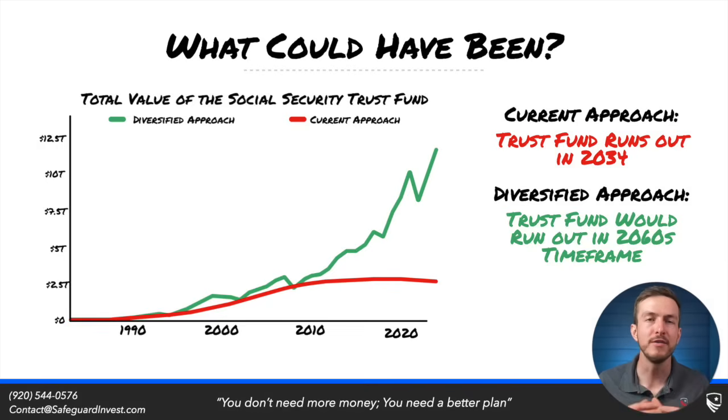I used a simple 70-30 portfolio of stocks and treasuries, but it's less about the exact mix and more about the overall trend here. Had Social Security done this, the trust fund would currently be around $11.5 trillion. Given the expected liabilities in the future, this would extend Social Security's solvency out into the 2060s. No changes to taxes, no changes to benefits, just a change to the background investment strategy.